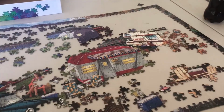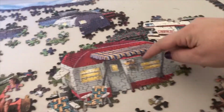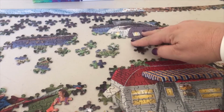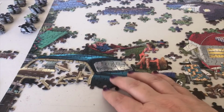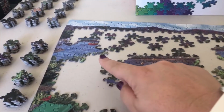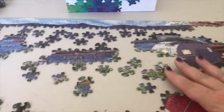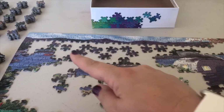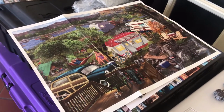I have finished most of the RVs. There's 3 of them. I've got this one, and a little bit of this one. I do still need more, but it kind of runs into a tree right there. And then I've got part of this car down here. I've got the tent all done, and the water goes kind of all the way across up here, so I'm still working on that. I'm done with the sky part at the top, and this is what it looks like when it's all done. That's what I'm working on.